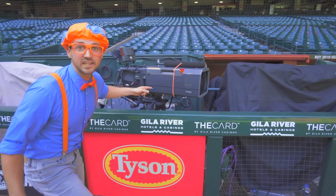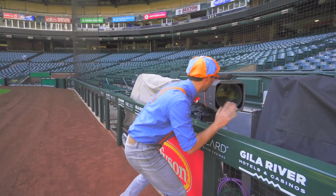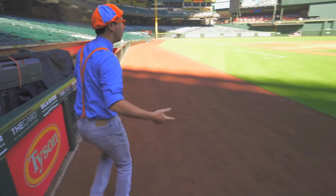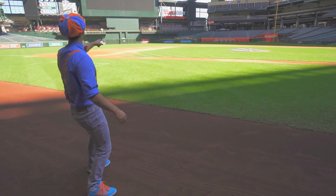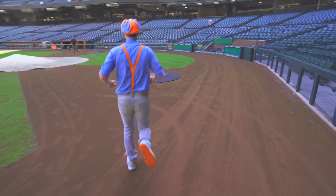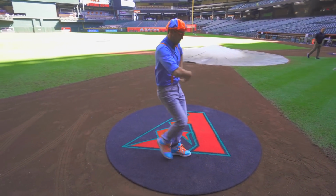Come here. Whoa, look at this. This is a giant camera. Hello. Hello! This camera is used to be able to see all the players really far away. The players in the outfield. The outfield! Whoa, look how far away it is! And then the infield. Whoa, that's a lot of cool dirt. And over here, this is the batting circle. Whoa! This is where the players warm up and bat.